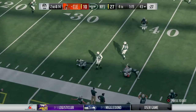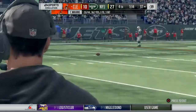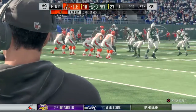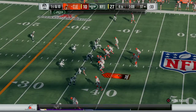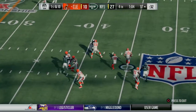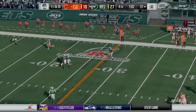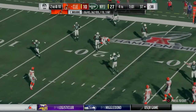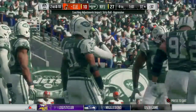Wide open receiver complete. And he's taken down, but not before he gets this into enemy territory across the 40. A good pickup there of 20 yards. Looking to throw. Wilkins. And his throw's going to be incomplete. He was trying to get it to his tight end, David Njoku.